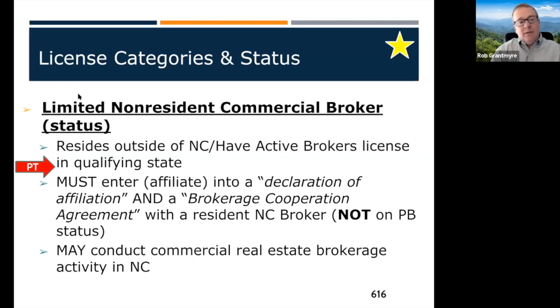It is a limited license, meaning you can't do residential. You can only do commercial. It is a non-resident license, available only to non-residents, because you are not allowed to live in North Carolina. You must reside out of state. And to double down on commercial, you can only do commercial real estate transactions. All right, so limited non-resident commercial broker license. Right, and so it's as advertised, limited.